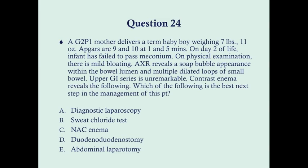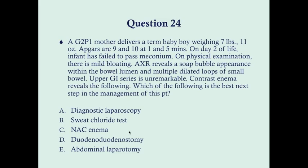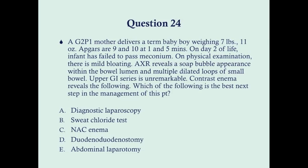So let's get the picture here. So here is your contrast enema. You can pause it here if you want. I'll come back to it after I read through the answers. A, diagnostic laparoscopy. B, sweat chloride test. C, N-acetylcysteine enema. D, duodenostomy. Or E, abdominal laparotomy. Which of the following is the best next step in this patient? Again, here's your contrast enema. You can pause it here if you want. I'll go back to the answer choices.